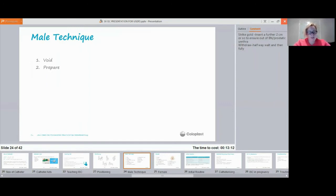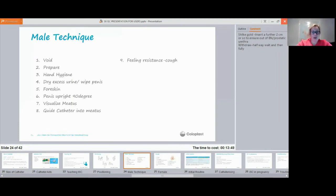Have your catheter ready. Wash your hands. Dry excess urine, wipe the tip of the penis. You can use a water wipe, or you can just use a flannel and water just to clean the tip of the penis. If you haven't been circumcised, it's important to pull back the foreskin and clean around the tip of the penis as well. Then hold the penis upright at 90 degrees with the non-dominant hand. Visualize the meatus, which is the opening at the top of the penis. Guide the catheter with the dominant hand into the meatus, or into the tip of the penis.